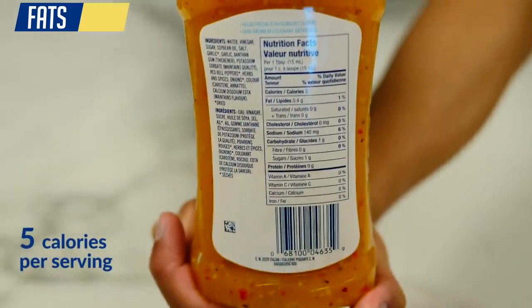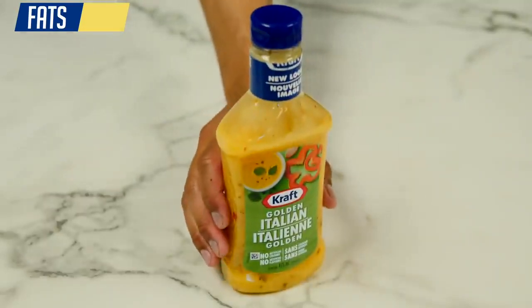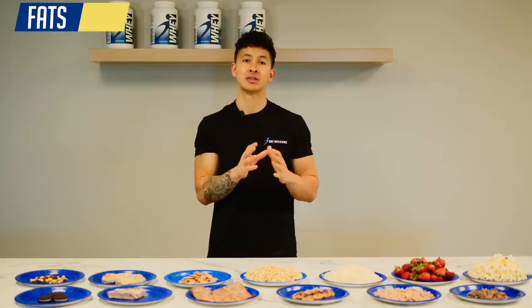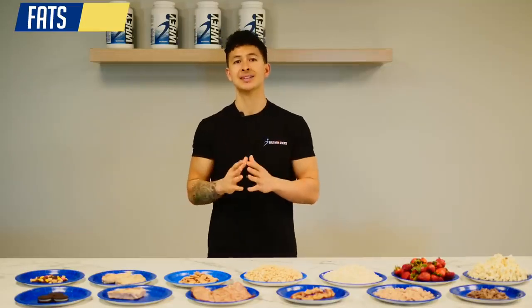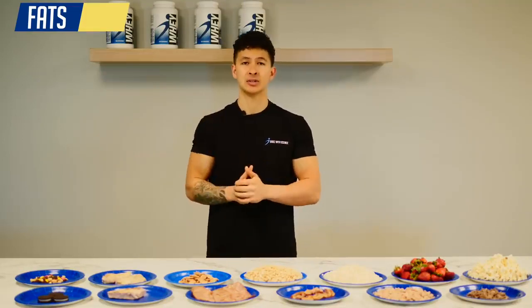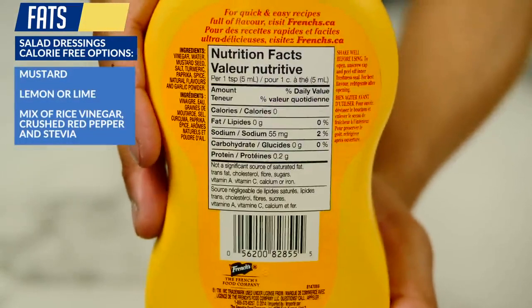For example, this calorie-wise dressing from Kraft is just 5 calories per serving, compared to another very similar dressing by Kraft that's 40 calories per serving, which is honestly on the low end as far as calories go for salad dressings. But it just goes to show you how easy it is to save a few hundred calories from salad dressings alone by making wiser choices. And some other almost calorie-free options to use for dressing are things like mustard, lemon or lime, or even rice vinegar.